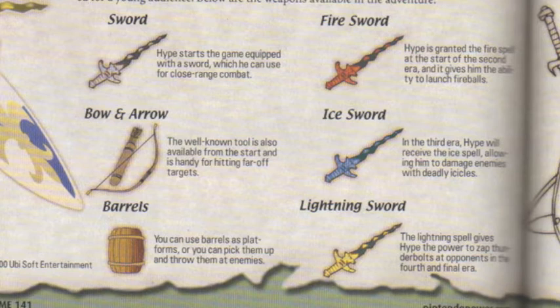And then we have our favorite thing ever, barrels. You can use barrels as platforms, or you can pick them up and throw them at enemies, which is easily the best part of Hype the Time Quest. One thing, kind of a lot of things, that the Game Boy Color version has that none of the other versions do: you can pick up barrels and throw them at people, which is awesome.